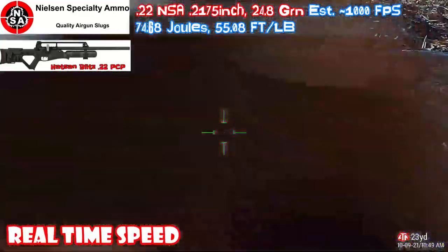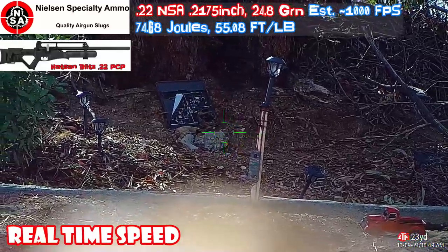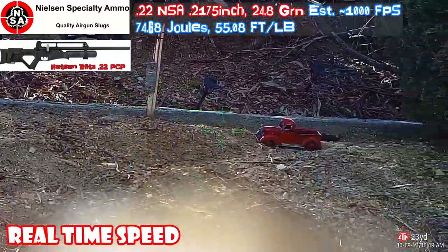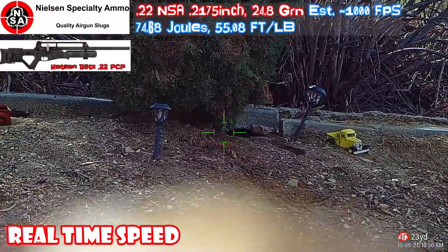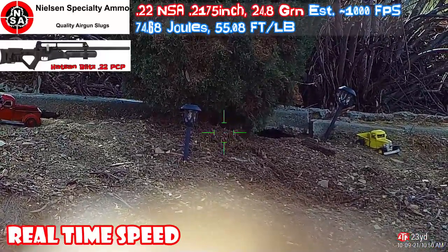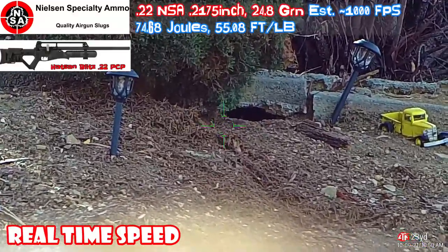Move this thing all the way. Camouflage recap: we shot it right there, it got hit, rolled all the way down, ran, and went in there. I'm still not sure. Let me fire a few shots in there.